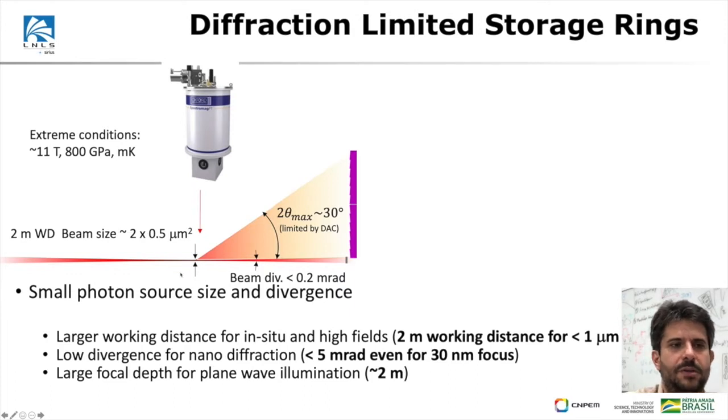that will start operation. So this kind of beam characteristic allows large working distances for in situ measurements, low divergence for nano diffraction, like we will have in one of the beamlines, and large focal depth of plane illumination, like we have in coherent diffraction imaging.